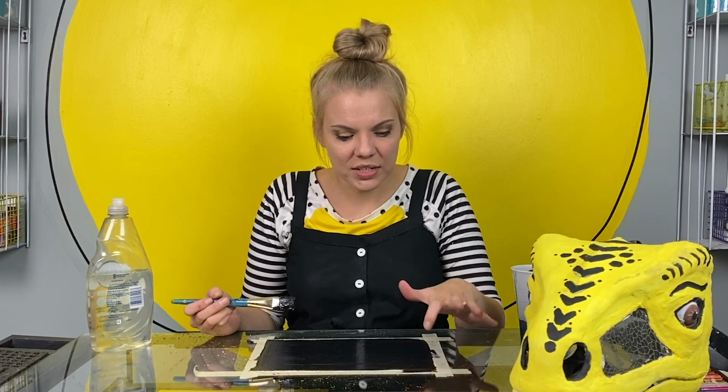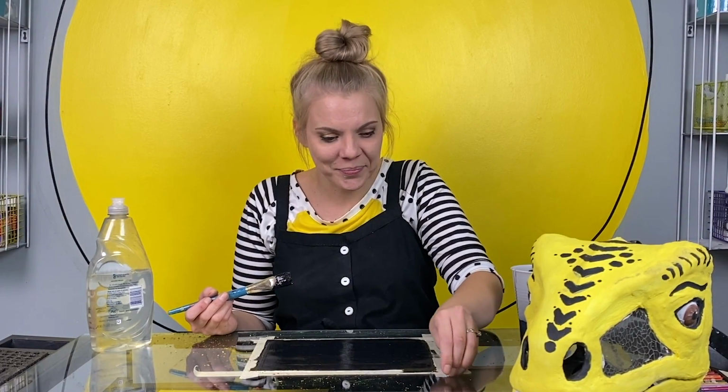Now that you've completely painted over your scratch board, you just need to wait for the paint to dry. If you can still see some color underneath your black or whatever color you used, when it's dry you can put on another coat and even another coat if you need to. Just make sure that it dries between each coat. I'm going to put this one aside and show you what to do next on one that I already made.